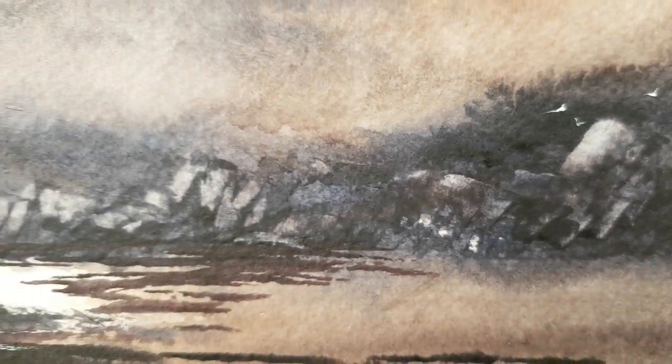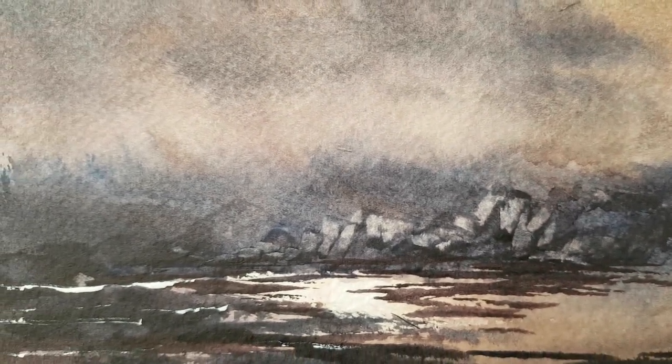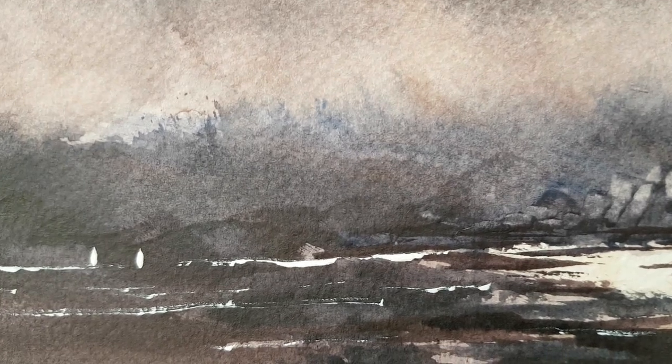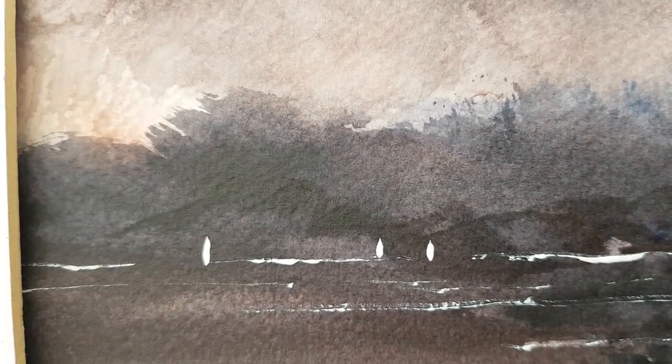Never cease to amaze me the texture and rock effects you can get with just a few seconds with a card. Just nice and subtle. It just looks like cliffs along the coastal path. A little bit of gouache for the waves there and those little yachts in the distance. And then a bit more gouache for all the seagulls.